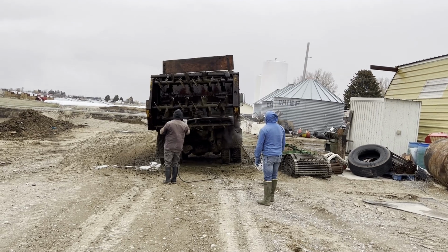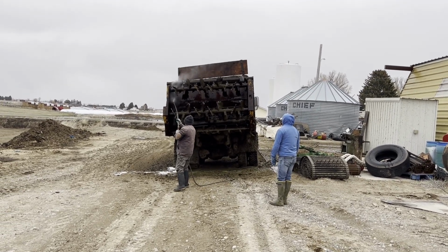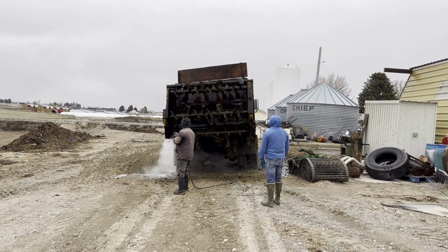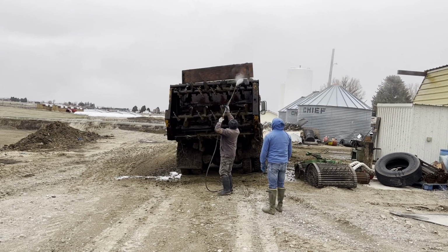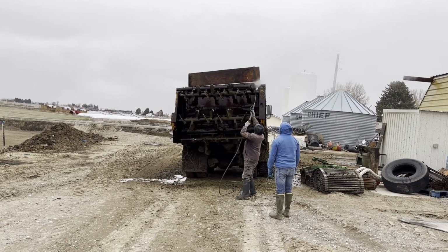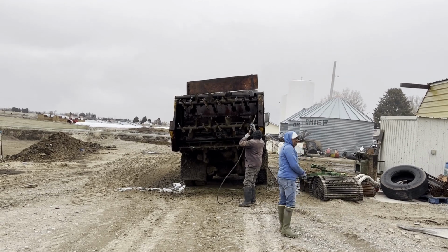This truck, the door got put down and the floor was left on, and it bent the door out, and now the door is rubbing on the beaters. So they're cleaning it off, and we'll see if we can figure out how to fix it, but it honestly looks like it's completely broken on top, so this one might be out of commission.